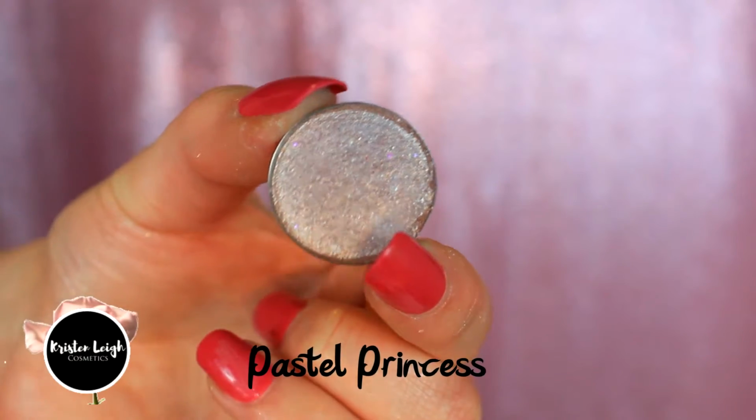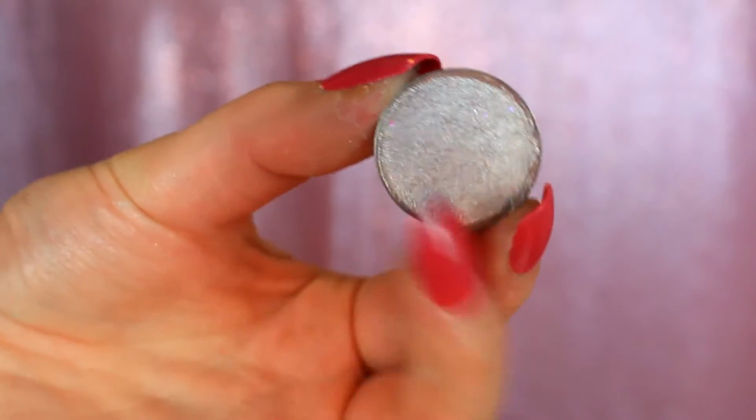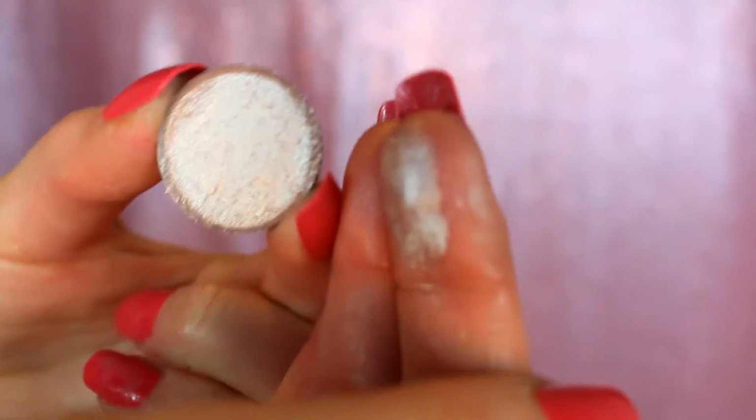So now we've rightfully made our way back to Kristin Lee Cosmetics. Like I said, I'm sorry, Kristin. But this shadow is called Pastel Princess. This is a pale pastel frosty pink. To me, this is more of like a taupey frosty pink. It is super, super beautiful.